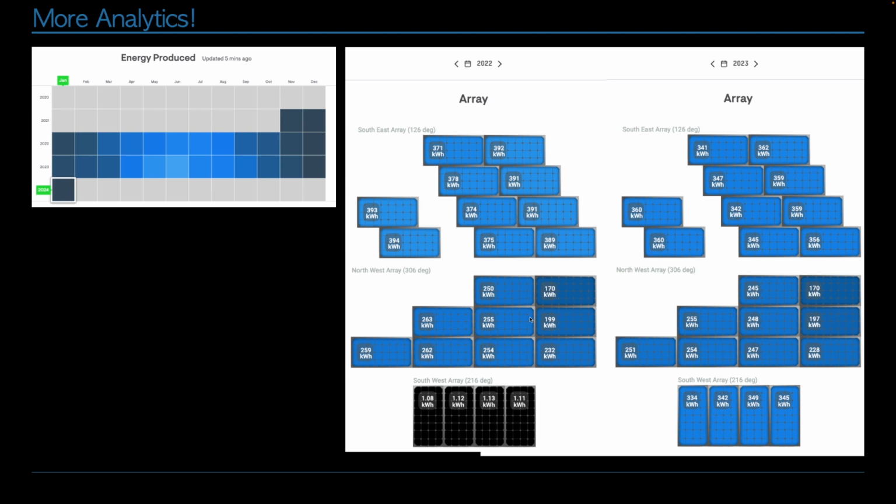Looking at the back of the house, so facing west-northwest, all these panels are producing about 250, 260 kilowatt hours, and we've got this rogue one which is affected by shading on 170. Compared to 2023, we've got 245, 255, 248. So we're down a few kilowatts, maybe 5 to 10 kilowatts lower compared to 2022. But the rogue panel has got exactly the same as it happens, which is interesting.